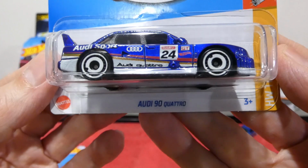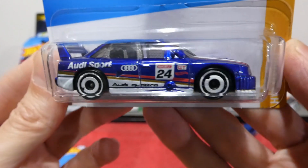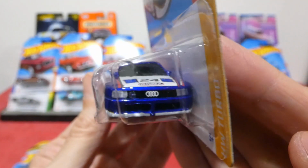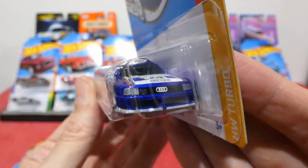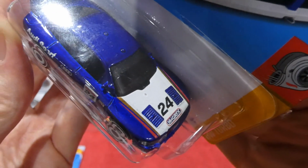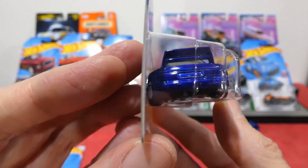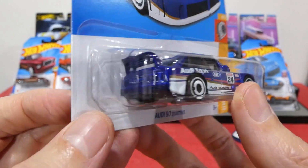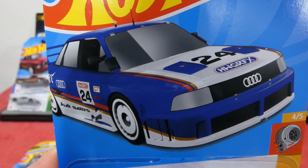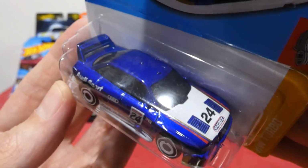And there we go, the Audi 90 Quattro. Really, really nice Audi Sport race livery. Love the white Aero disc wheels. On the front there we get grille details, headlight details, more bonnet paintwork also. Very, very nice blue colour. Racing wing on the back there. And there is the rear there, no tail lights or anything like that painted on there, but that is awesome. And there's the card art as we saw. Wow. That is really, really cool.